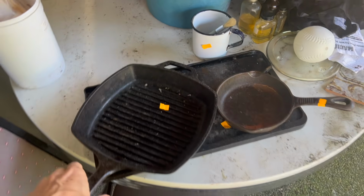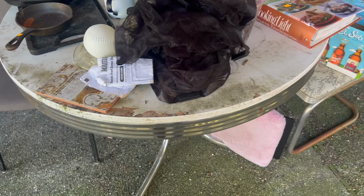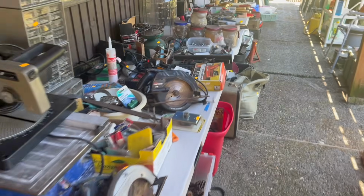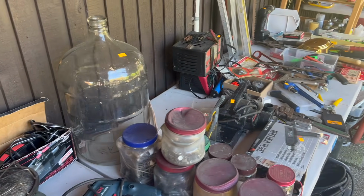Let's see what the cast iron looks like. Watch 25. Round Formica table that the top is going. Let's see what the Carboy runs. It's not a particularly fancy one, and they want 25.